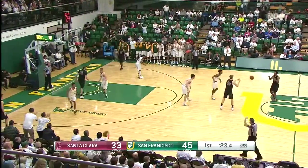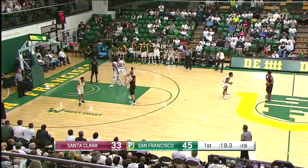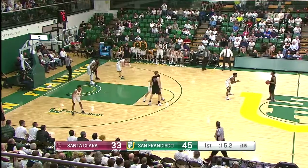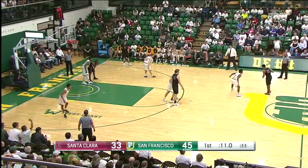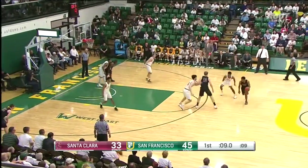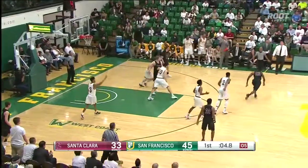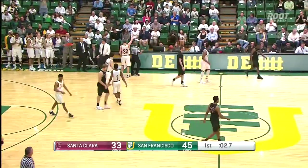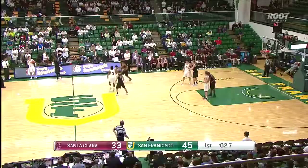So, Dan, it's an 11-0 run for USF, and they lead 45-33. And didn't they just come off a 9-0 run? Yep. They've had a couple of strong efforts here in the second half. So Santa Clara will take it down and get the last shot. Boy, they need a basket. Brownridge loses control, and it was off his hands. And USF with... This is the story. 1 point in the first half for Jared Brownridge.